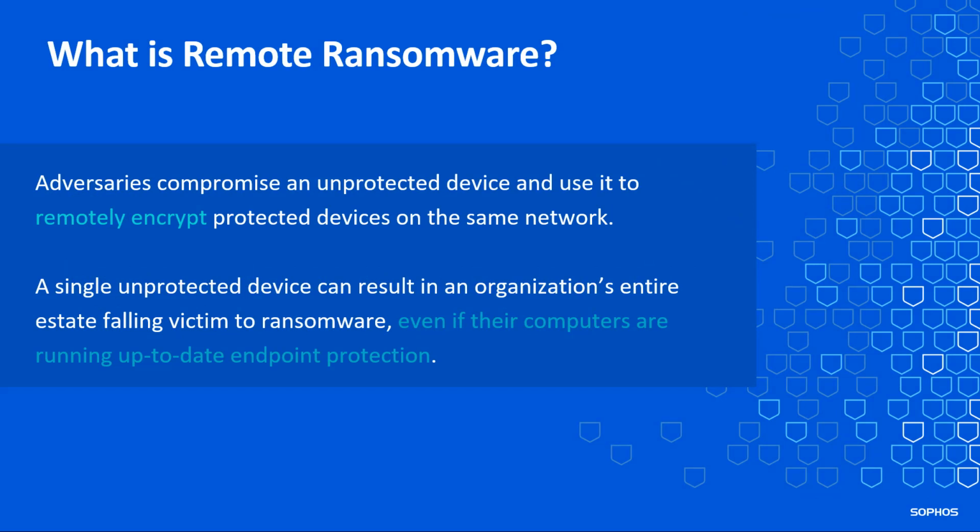Remote ransomware is where a compromised endpoint is used to encrypt data on other devices on the same network. It's a major threat. Attackers will directly encrypt on a device if they can. However, high quality endpoint security means that many machines are generally well protected from ransomware processes that are running locally on the device. But if they find a way to compromise one device on the network, they can use remote ransomware to encrypt other devices on the same network, even if those devices are running next-gen endpoint protection.